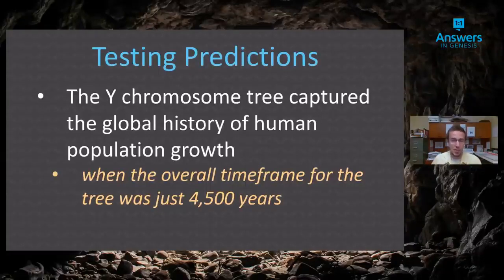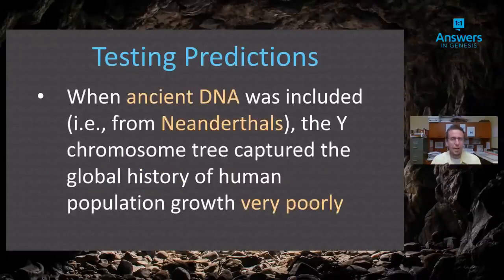Why is the father-son mutation rate fast, in line with the expectations of the 4,500-year timescale? And why is the implied human history, the history of human population growth, captured so well by the same timescale and same set of assumptions? And why, when we include ancient DNA, does the match drop so low?